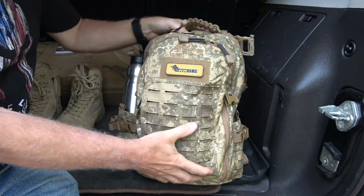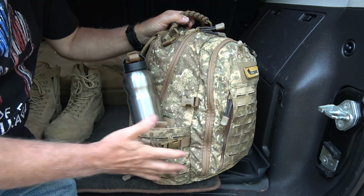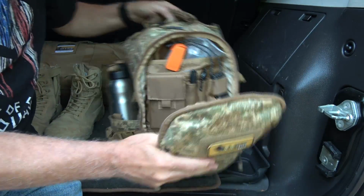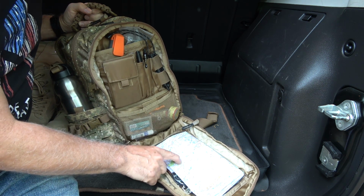Of course, my go bag, and this is one of the Direct Action Dust bags. It's a great EDC bag. It's actually pretty large for an EDC bag, but I keep water and all the essentials in here. One thing that's really important to me, and I've shown this before, is this little open clear panel, and I keep a map.